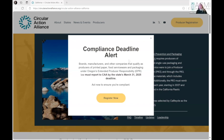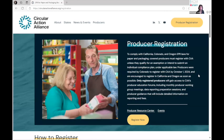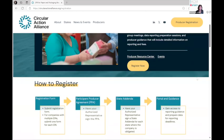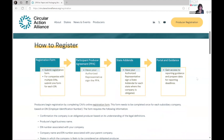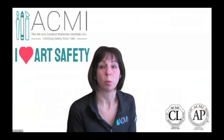Barb, can you see the CAA website? Yes. I pulled up the California one, but there's a page similar to this for Colorado, Maine, Maryland, and Oregon. Why don't you go ahead and click on register now, or we can just get rid of it. So this, Kathy, walks you through the compliance guidance and then how to register if you need to register. Thanks for pulling that up. Jenny, thanks for sending the link out so quickly.